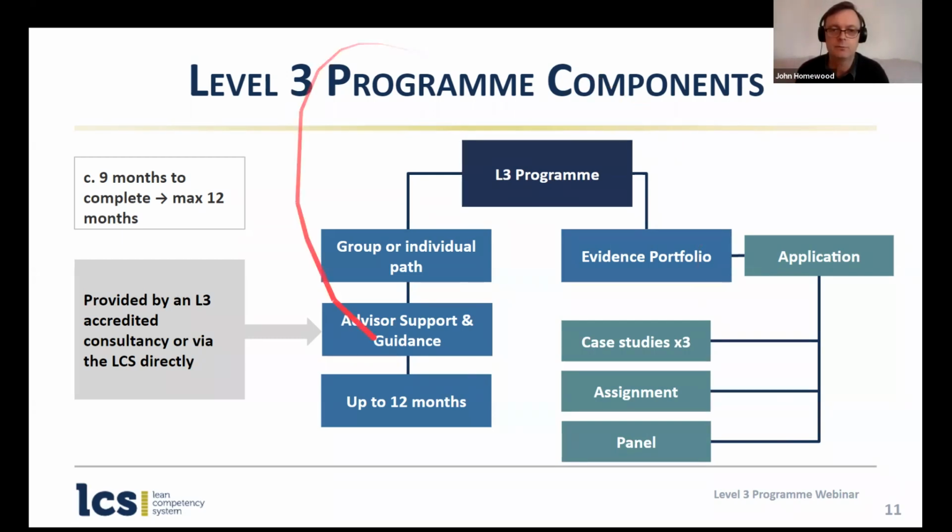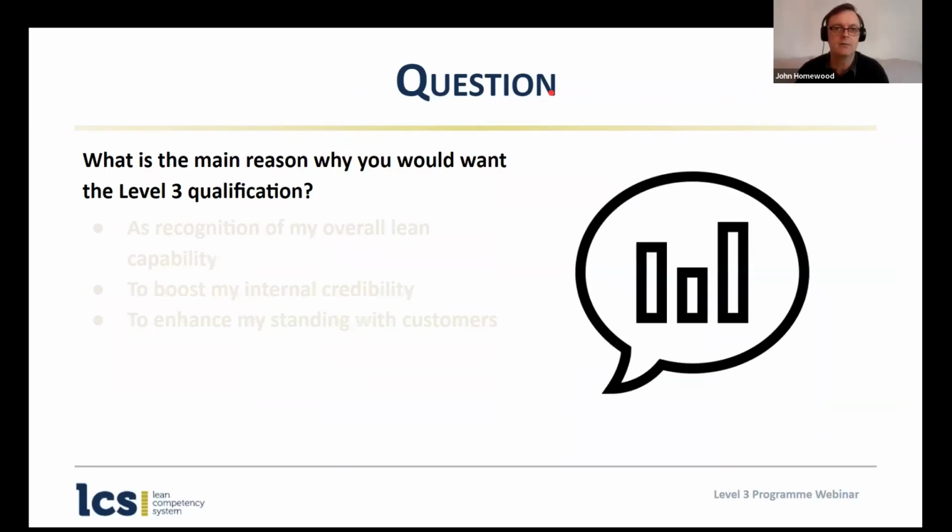So if you bear this one in mind, essentially that's the contents. We'll look at the process in a little bit more detail. Just a thought for you all. What are the reasons that you've come to this presentation together? What's attracted you to what you've seen so far, or the qualification that you've seen online? Any thoughts?